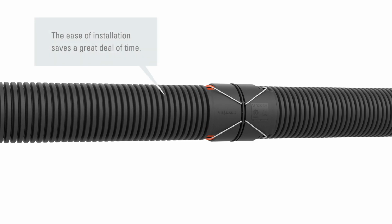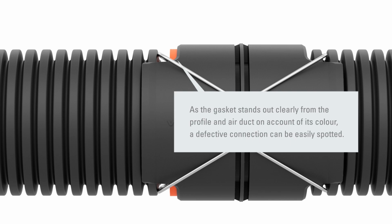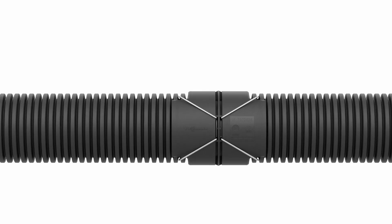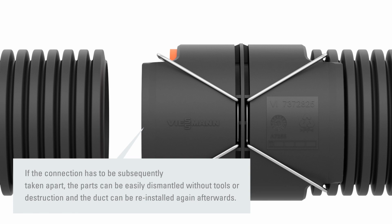This innovative connection technology from Viessmann makes installation on-site easier and faster, while the color coding allows you to see at a glance if a connection isn't right. Once the gasket has disappeared entirely into the profile, the click and the color coding visible in the viewing window tell you that a perfect fit has been achieved. In the Viessmann VitoAir, establishing a secure connection is just one side of the equation. The individual parts can also be easily separated again at any time, on-site, quickly and without tools.